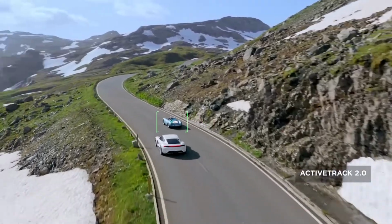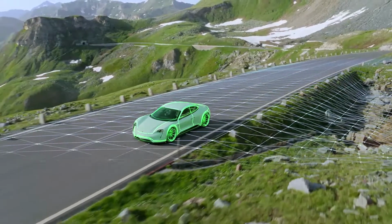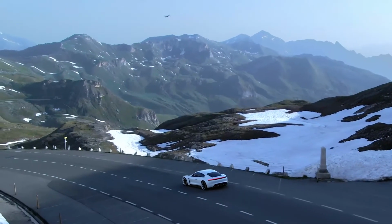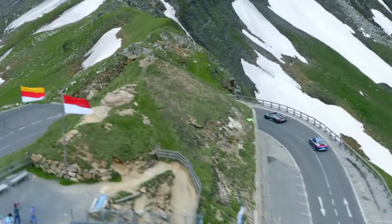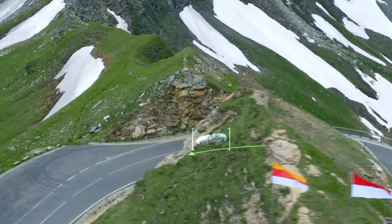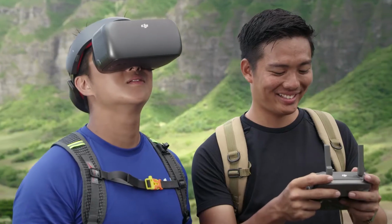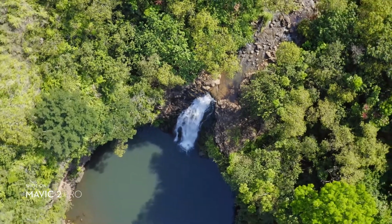When you have a need for tracking at high speeds, stay fully immersed in the action with Active Track 2.0. Aided by its vision systems, Mavic 2 maps a 3D view of the environment for greater accuracy in tracking up to 72 kilometers per hour. Trajectory prediction algorithms also help to maintain course when your subject is blocked by an obstruction. DJI goggles users can enjoy an enhanced experience with a clearer video feed and lower latency.